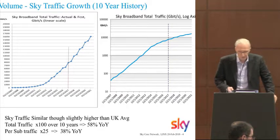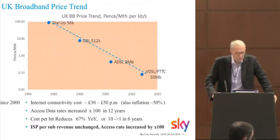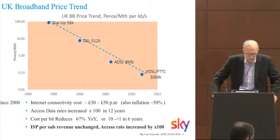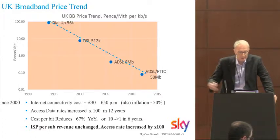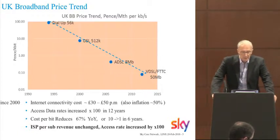That's our traffic we have to carry, and it costs money to carry. What about our revenue? Well, it's another rather remarkable graph when I put it together. This is basically the cost in pence per month per kilobit per second. Back in the mid-90s, we had dial-up, and you probably paid about £30 for your phone line, and maybe £10 or £20 a month. Dial-up cost beyond that, so you were paying £40, £50 a month. Then you moved on to the early DSL lines, 512K probably, and around 2000, again paying £30 plus another 10 for your broadband. ADSL, 2005, moving up to 5.8 megabits per second, again a similar price.